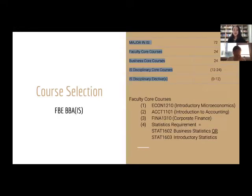The next one is faculty core courses. So everybody who got accepted under FBE has to take these. There are 4 courses: introductory microeconomics, accounting, corporate finance, and one of the stats options. I have a lot to share here.